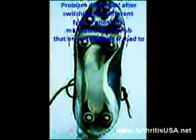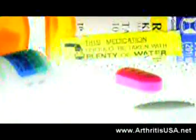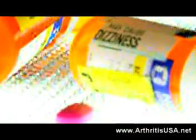Patient states his problem developed after switching to a new, different type of sneakers. This was mandated by the club that he was recently traded to. His past medical history is unremarkable, and he takes Orthopedic as an anti-inflammatory to help him with his pain.